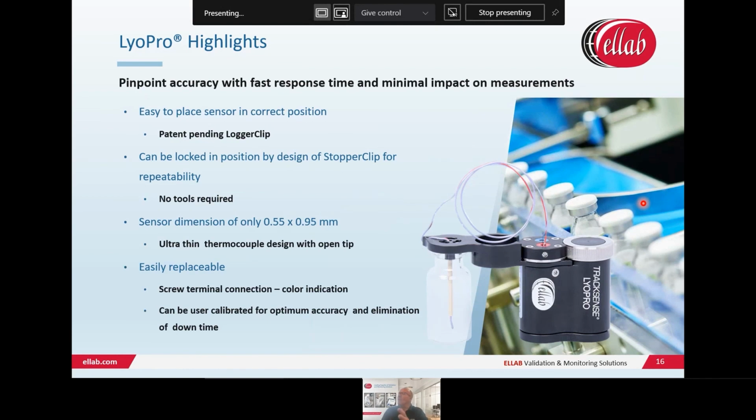We also talked already about the sensor itself. It's a thermocouple design. We are using thermocouples because they have the tiniest dimensions from a physical point of view, and they can also be designed with an open tip, what we call an open end or open tip. And that means it's a very well-defined point of measurement. It's not an area measurement, but it's a point measurement. And that means that we know exactly where the sensor measuring point is placed inside the vial.